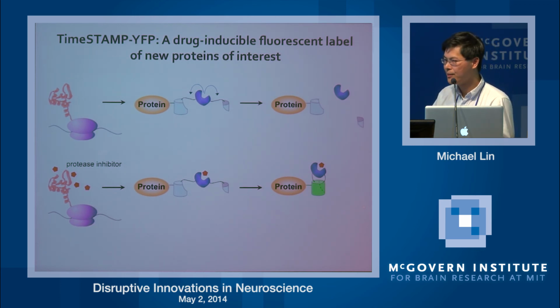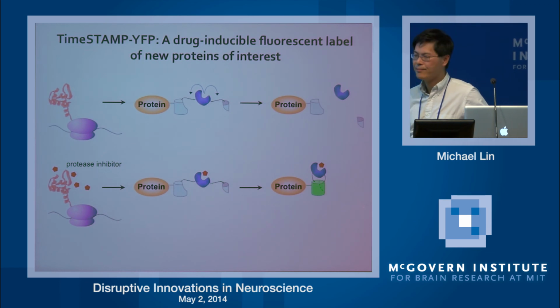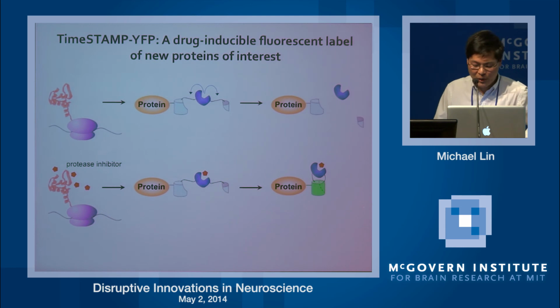So for the flip system, you showed nicely that you can induce it very well. I was wondering, so you showed those native gels, and it seemed like the violet light cannot bring everything back to tetramer. So how well can you switch the system off? Yeah, it's a good question.